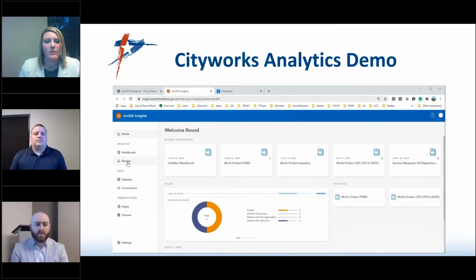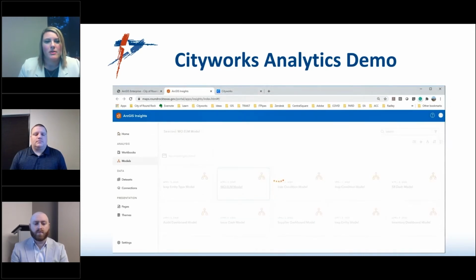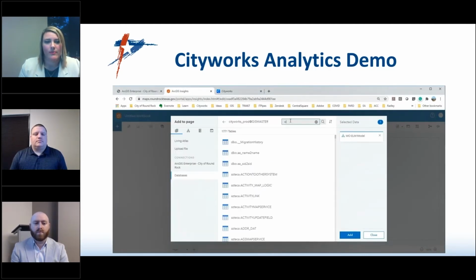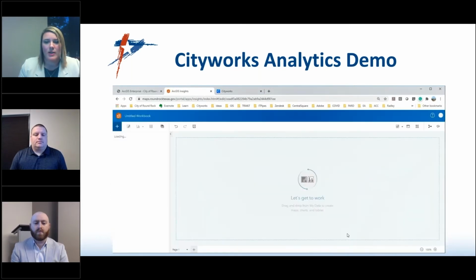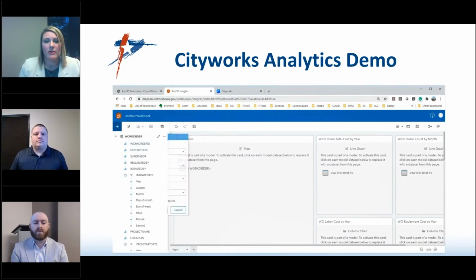This opens the models that were added when you ran the Python script. Here we're going to open a blank work order model and show you how to set it up. Click on your database connection next and select the data set that corresponds to the model, in this case, the work order table. Once you select the work order table, you must enable the location to provide a spatial reference as shown here for any data to appear on the map.